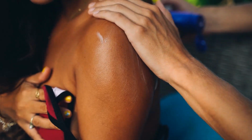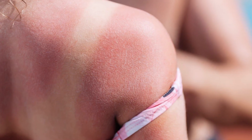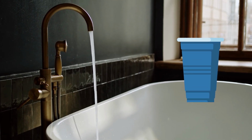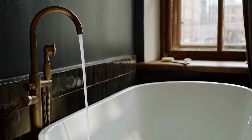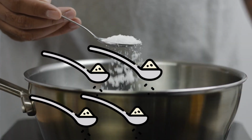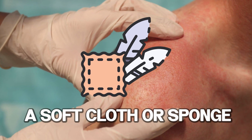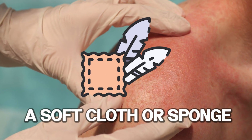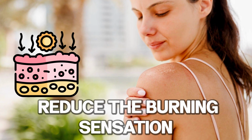That brings us to number 17, sunburn relief. To use baking soda for sunburn relief, mix half a cup of baking soda in a bathtub filled with lukewarm water and soak in it for 15 to 20 minutes. Or you can mix 4 tablespoons of baking soda in a cup of cold water and apply it to the affected area with a soft cloth or sponge. This can help cool down the skin and reduce the burning sensation.